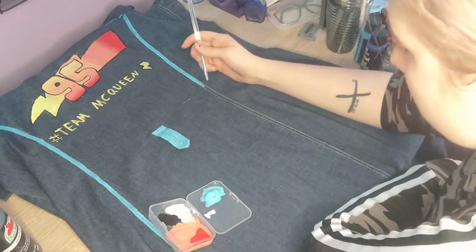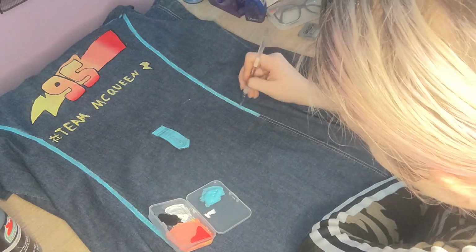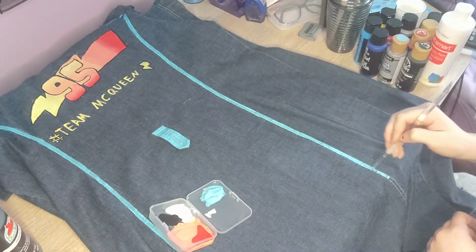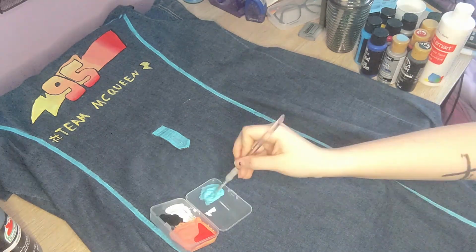I like to do that on the seams because it has a bit more of a futuristic type of feel. I know that kind of clashes with the idea of Sally, but it adds a bit more detail to her and a bit more of that lighter blue color like she is in the movie.